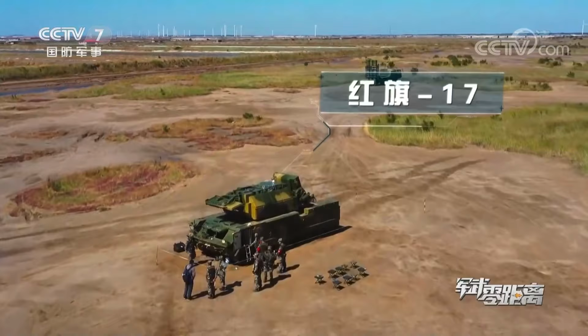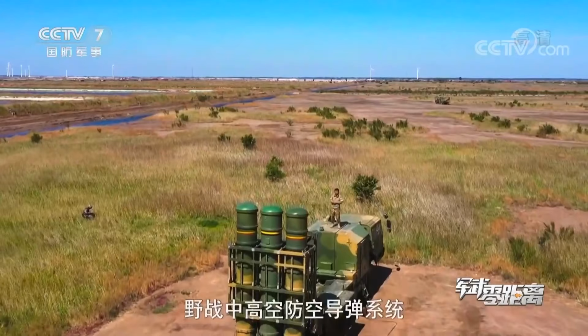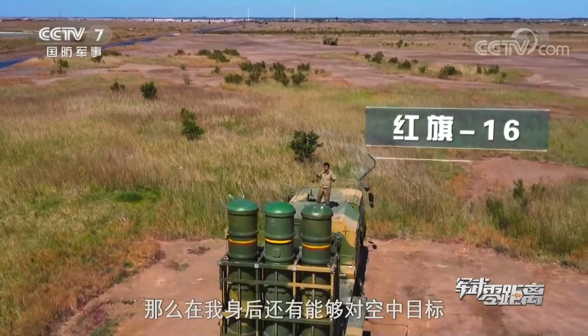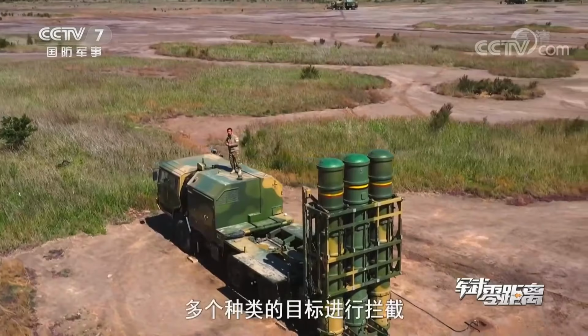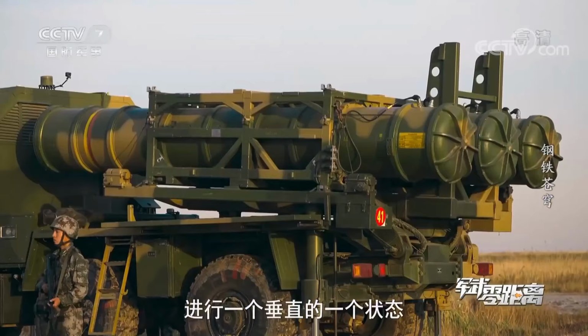HQ-16 is a medium-range semi-active radar homing surface-to-air missile. It features a vertical launch system, giving it 360-degree coverage and capability to fire in a complicated geographical environment. It is mounted on a 6x6 high-mobility chassis instead of tracked platforms, providing ease of maintenance and better road mobility.